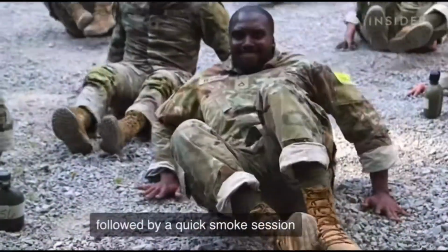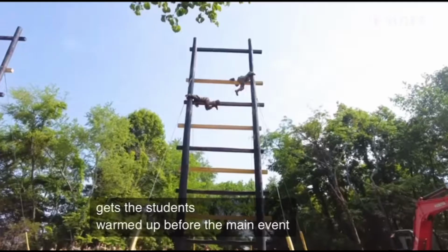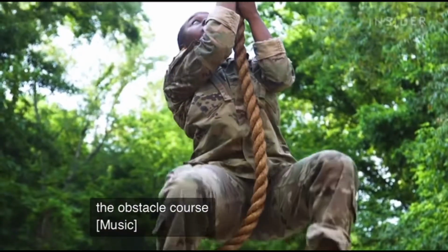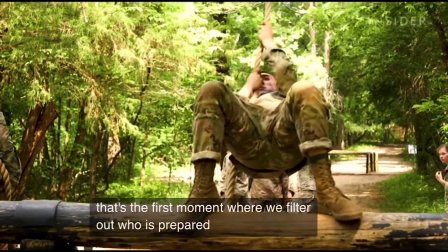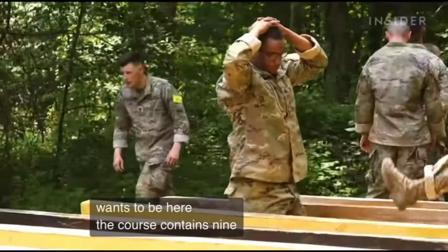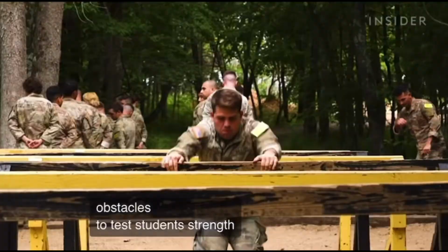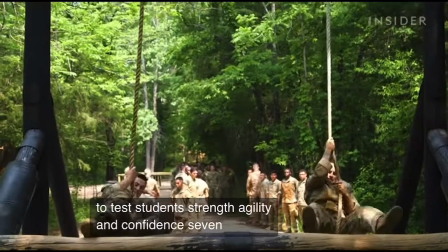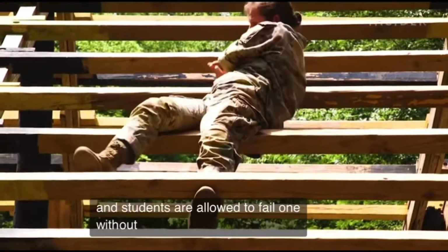Quick smoke session, which gets the students warmed up before the main event, the obstacle course. That's the first moment where we filter out who is prepared to be here and who wants to be here. The course contains 9 different obstacles to test students' strength, agility, and confidence. 7 of them are considered minor, and students are allowed to fail 1 without being dropped.